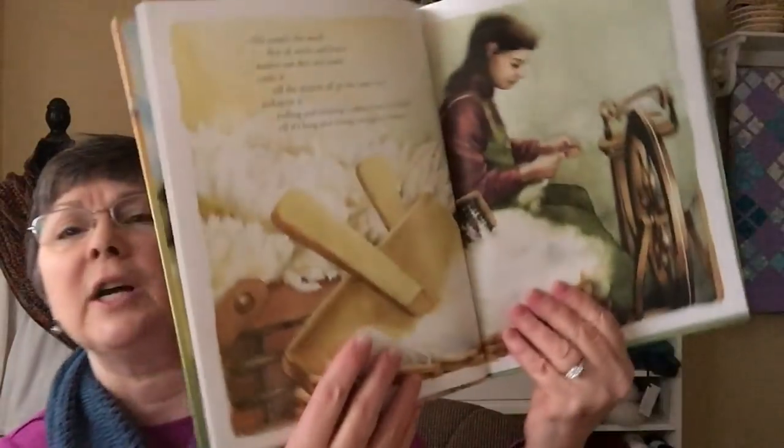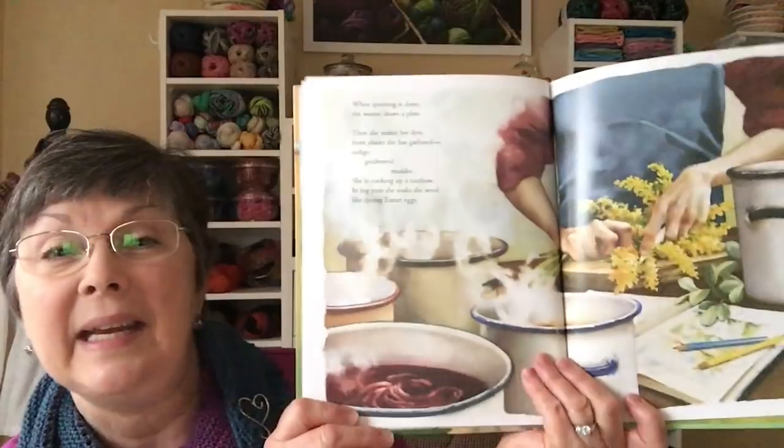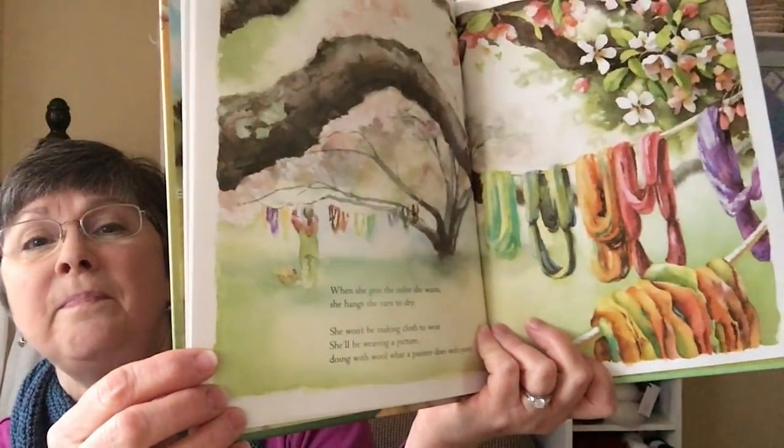Now she's going off with her fleece. Skipping a page there. The next page talks about carding the wool, spinning the wool. Sorry for that noise. But now she's going to dye it using natural dyes, and she uses indigo, goldenrod, and madder. Of course, she's going to use more than that because she is going to have a rainbow. Then she's hanging the wool outside to dry.